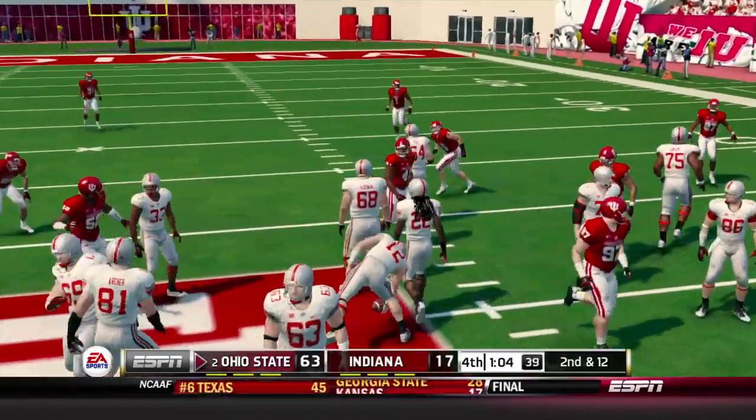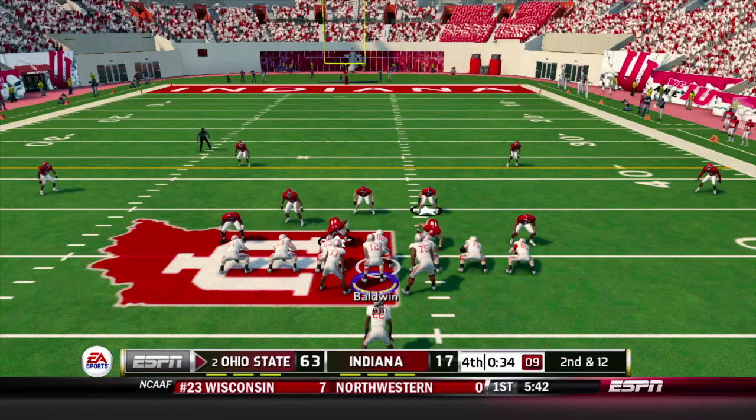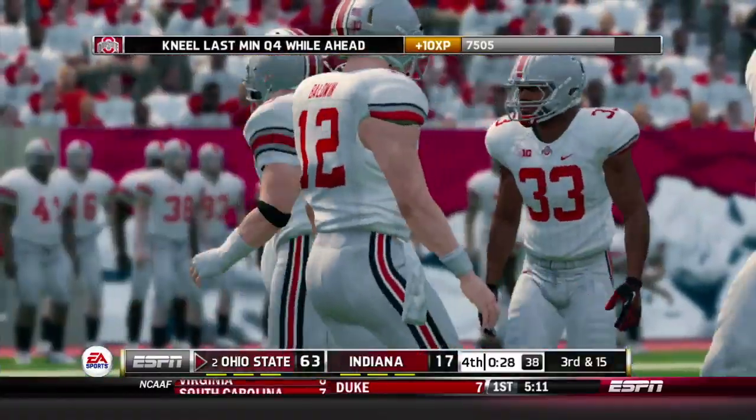Favorite play in football if you're a quarterback. Take a knee. He takes a knee, looking to take some time off that clock.